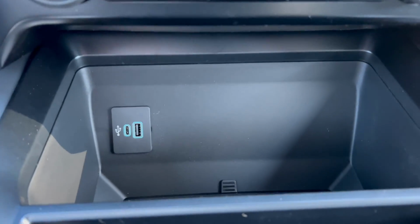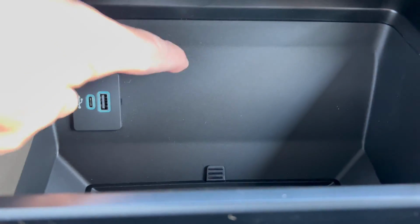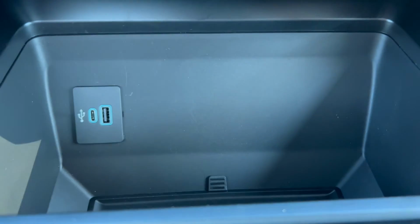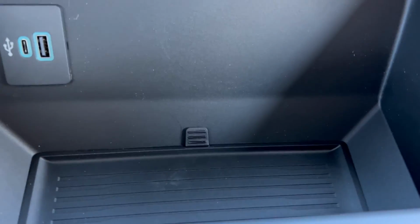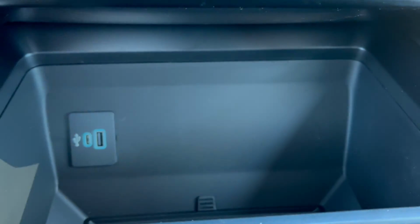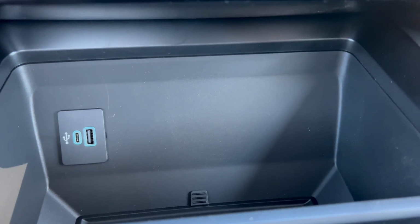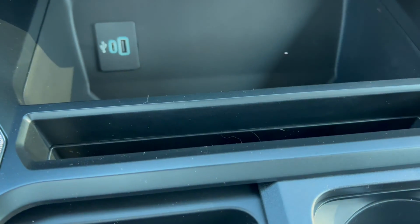And then down below here, you got a nice big area for storage down here with a USB-C and a USB-A, but we have a lot of missing kind of stuff right there. I guess they could have put a wireless charging pad down there if they wanted to do that, but this one doesn't have that. This is kind of a lot of wasted space, but it is what it is, I guess. Moving on down, here's another area where you can slide your phone in if you would like.